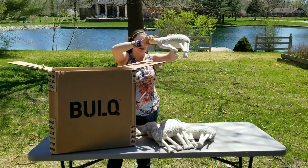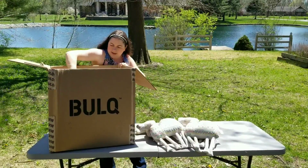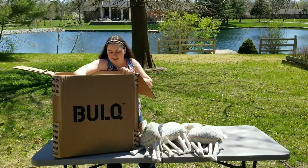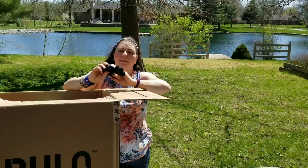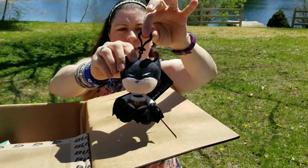So gorgeous day to be unboxing. Here's another one. So I've got 4 so far. Let's see what else we got. Another one. These are so cute. I love them. All right, let's see. We got some other stuff in here. Here is a Keychain Batman collectible plush. So a cute little Batman plush.